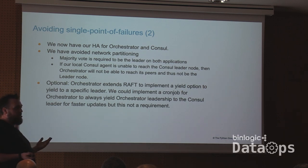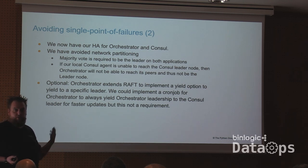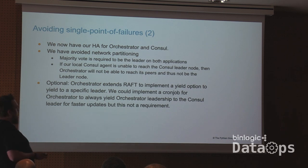So if one of your nodes gets partitioned, it will not be the Consul leader, but it also will not be the Orchestrator leader. And optionally, Orchestrator extends the Raft protocol to yield for a specific node to be the leader. So we could easily implement a cron job that selects the Consul leader and yields the Orchestrator node to have the leadership in the same node. So you don't have to negotiate where to write.